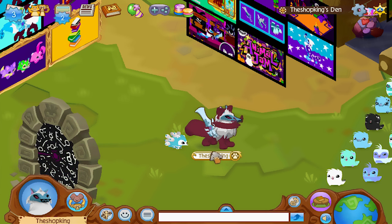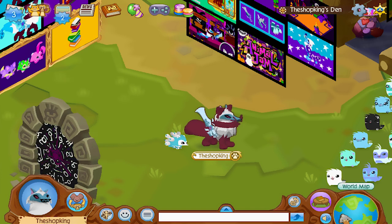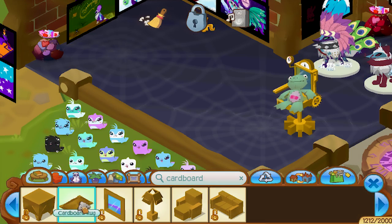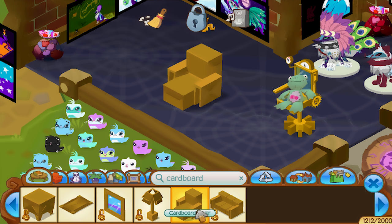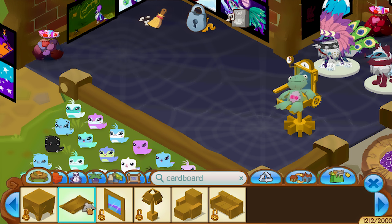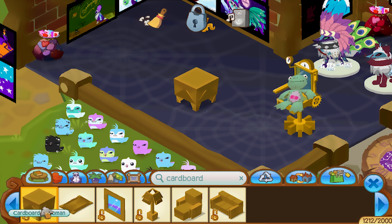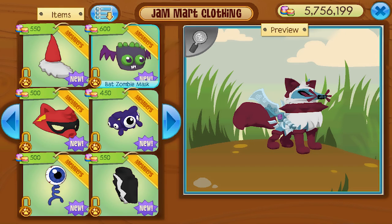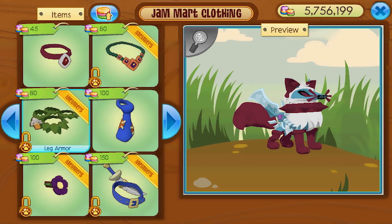Okay. Now, before we check out the rare item for today, for the past 6 updates, when they release a new item in the den, it's been cardboard items. And I've been complaining about this every week. Come on, that's enough cardboard, stop it. So hopefully next update it will not be a cardboard item, because I'm sick of cardboard items. Anyway, today's new rare item.